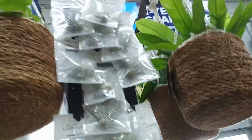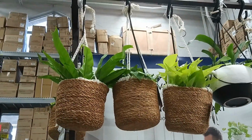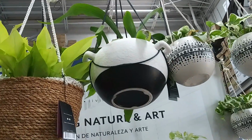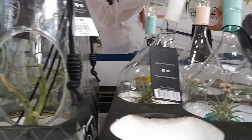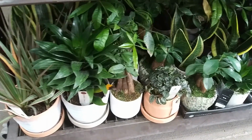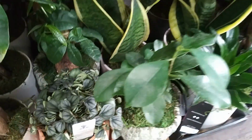And this is the Live Trends in Urban Jungle display. They have some really nice hanging neon pothos. I always really like their hanging baskets and pots. And they always have a nice assortment of really creative air plant displays. Tiny little peperomias. These are always great for gifts or displaying on your desk.